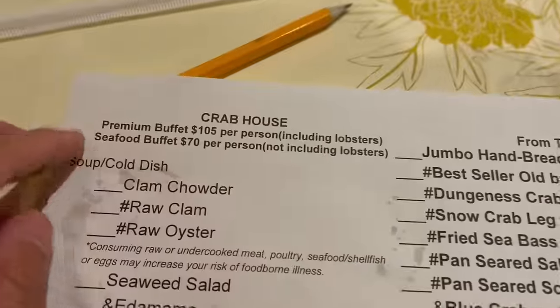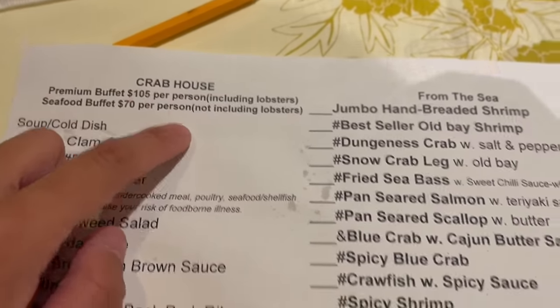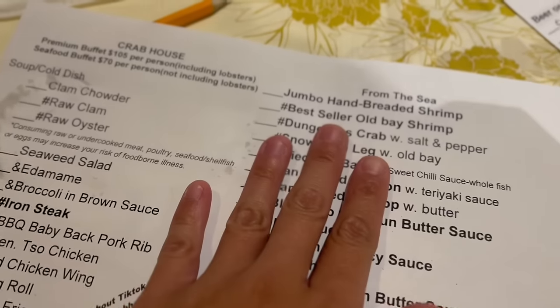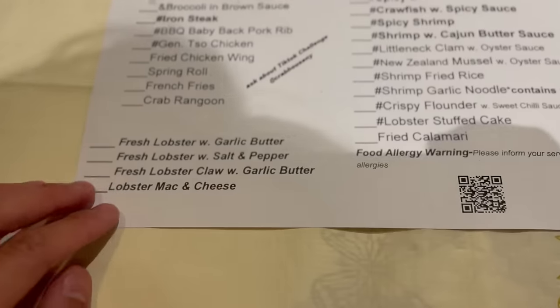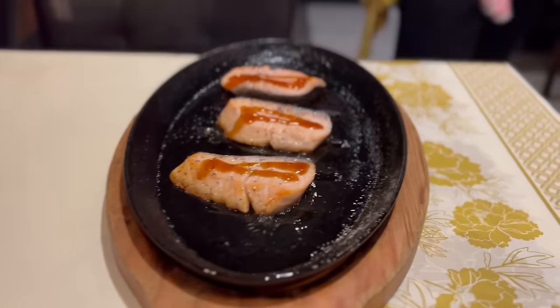So they have two different options. They have the premium buffet, which includes the lobsters, and the seafood buffet, not including lobsters. This is the seafood buffet, and with the premium buffet, it comes with all these options as well. Cannot wait.